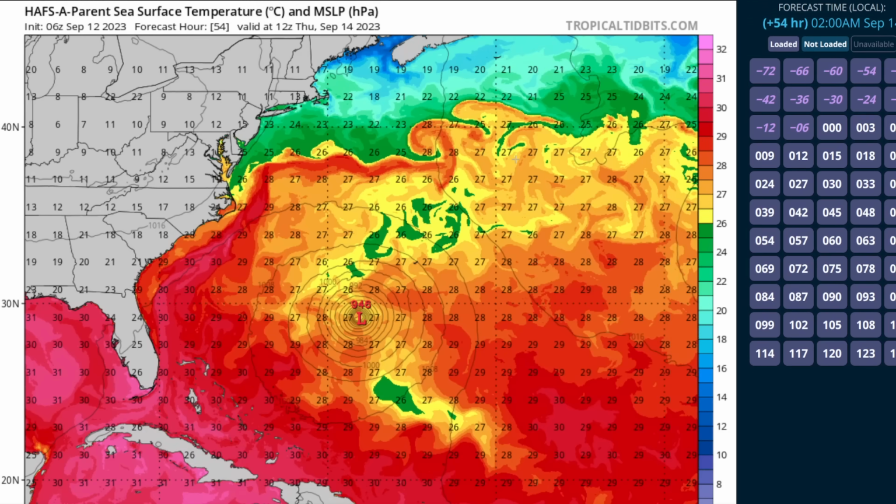Now let's talk about the other impacts from the storm. This is the HAFS model showing the sea surface temperature that the hurricane is moving over. And of course, right now, the hurricane is over warm water, 27, 28 degrees Celsius. That's why it's a major hurricane with winds over 100 miles an hour.